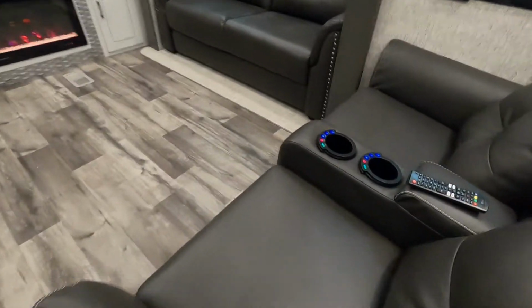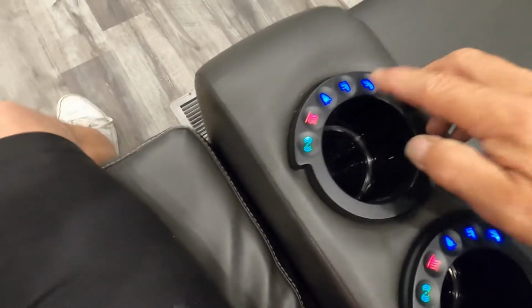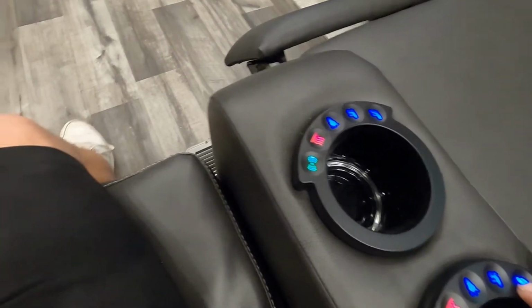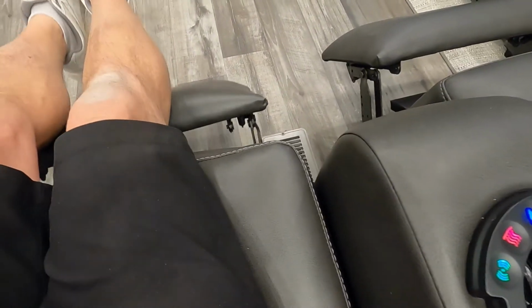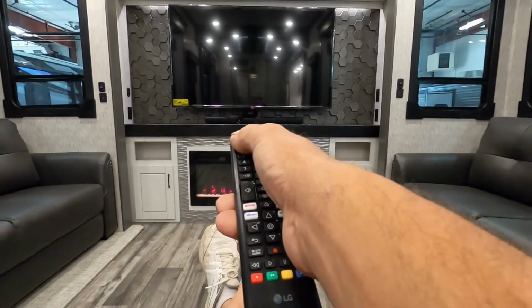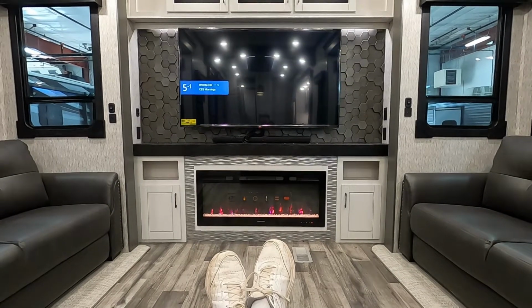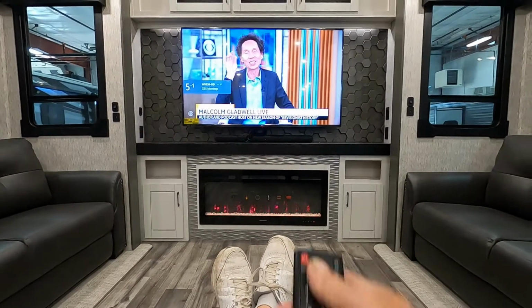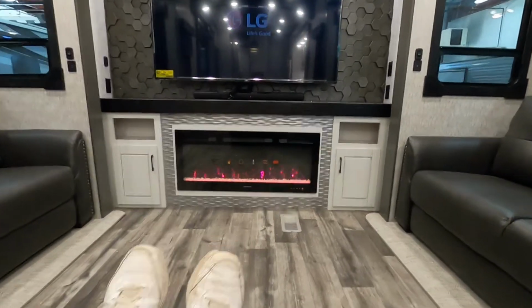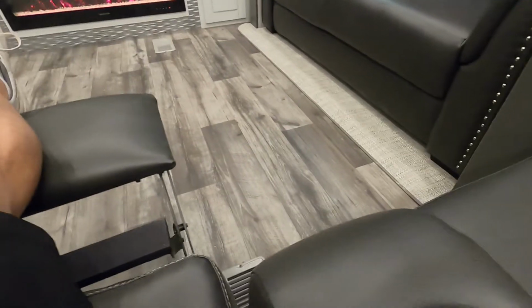Living room over on this side, we've got heat massage power recliners. Up here is our big TV. It's like a big 50-inch LG. Below that, your fireplace. Not just for looks anymore.